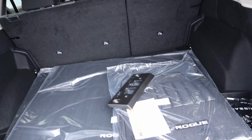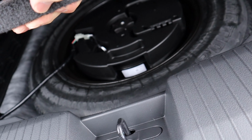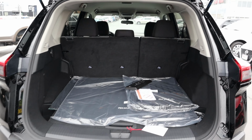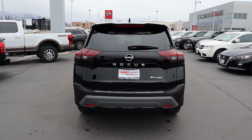Storage space is fantastic here behind the second row, and you can see more storage space underneath with the spare tire. It's another nice thing. And also we've got our Nissan first aid kit. Very important. But when you're done, they give you this nice handle that you just grab, throw down, and you're done. Now let's finish things up here with the rear.